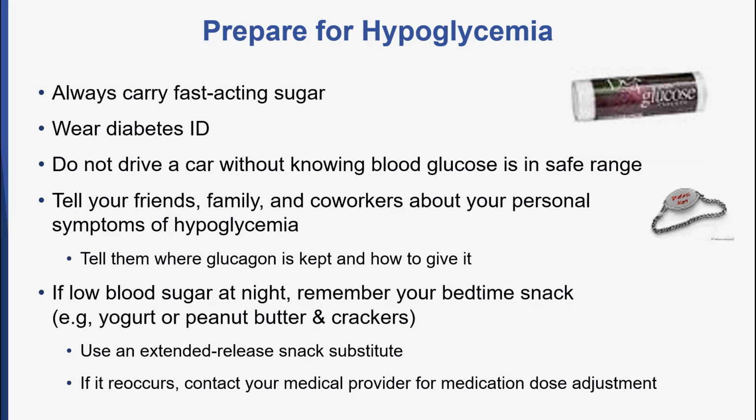Another thing you can do is wear a diabetes ID, and that can be either a bracelet or other type of ID. This is for if maybe an emergency happens when you have a severe low and you need assistance from either emergency personnel or someone else. When they get to the scene, they might be able to identify that on your wrist or on your person and be able to know to check a blood sugar and correct in an appropriate manner.